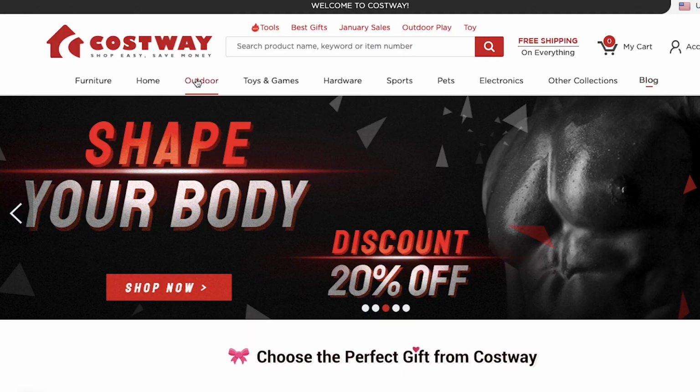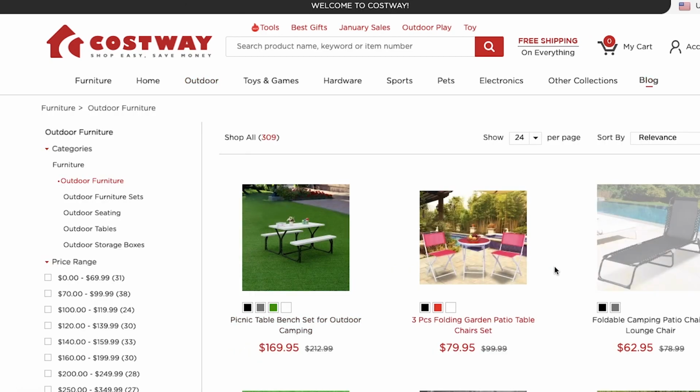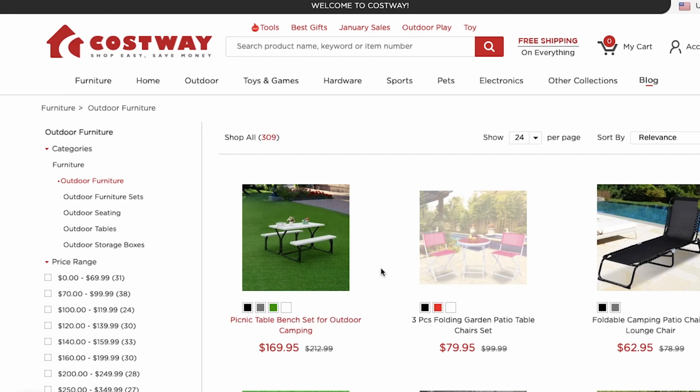So let's say we're in Costway. We want to go into outdoor furniture. We want to look at what they have. Again, depending on your cash flow, if you have credit cards, you have large credit, you don't have to worry about the item's price. If you don't have a lot of credit, if you don't have any credit, and if you do not have a lot of cash at hand, look for cheaper items. Any and all of these items are good to dropship.